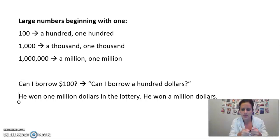We would write it, maybe you text to your friend, can I borrow $100? But you can also say, can I borrow a hundred dollars? A hundred dollars. Or how about this one? We just had that big lottery and someone won. He won $1 million in the lottery. He won a million dollars.